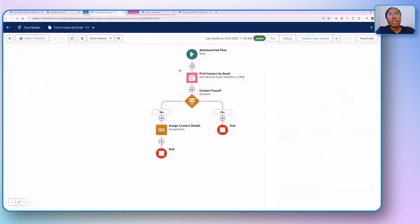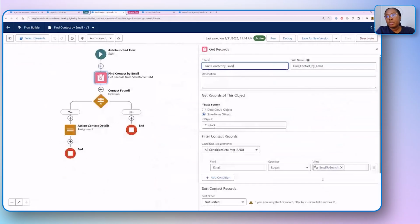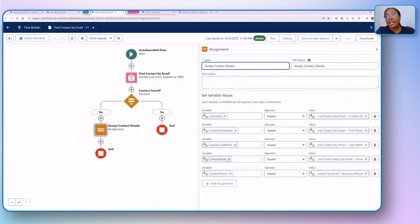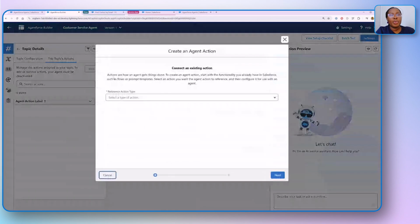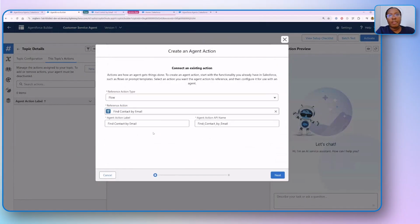So what I did was I created a flow, and this flow specifically, we'll just quickly walk through it, is that based on the customer's email address, it will look up that specific customer. And then we have some specific variables that we'll assign: first name, last name, email, phone, etc., and the ID. So let's go ahead and do a new action, and we will say flow, and we're going to find that specific flow. And then for the API name, we'll just say find contact underscore email.